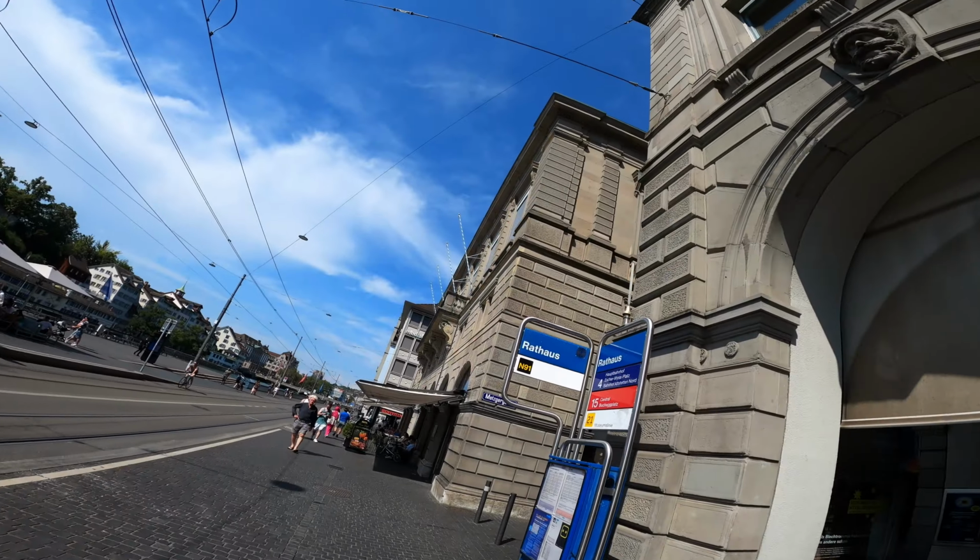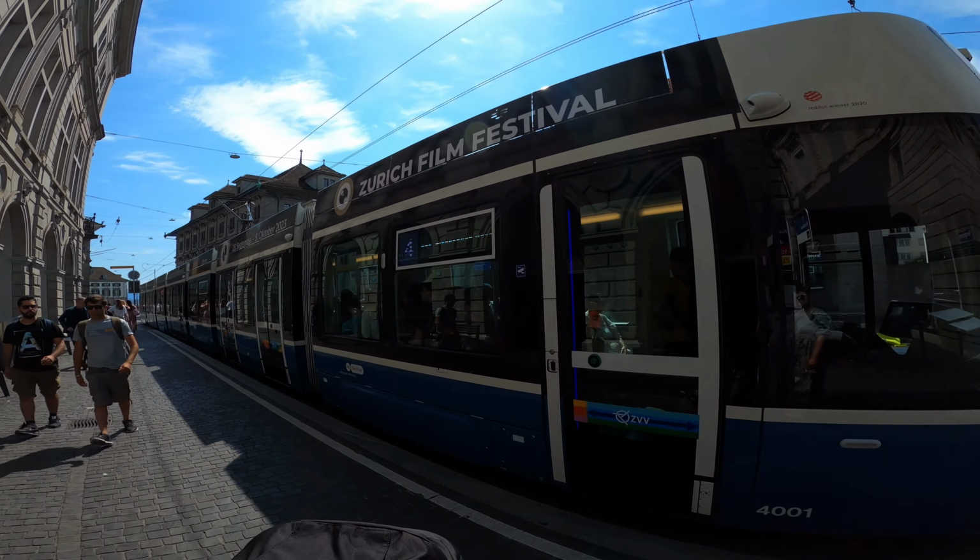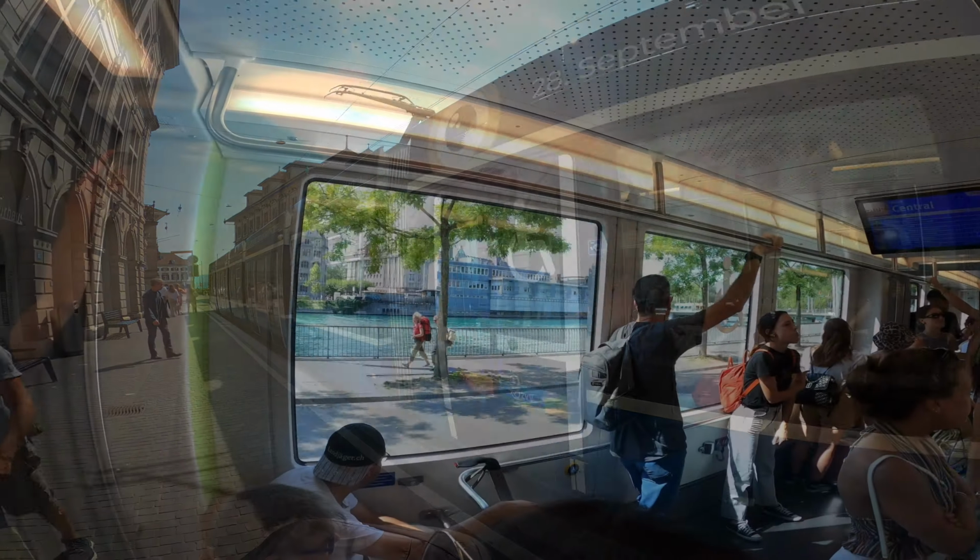Planning our journey to Rhein Falls was a breeze thanks to the SBB Swiss app. With real-time train schedules and updates, we never missed a beat.